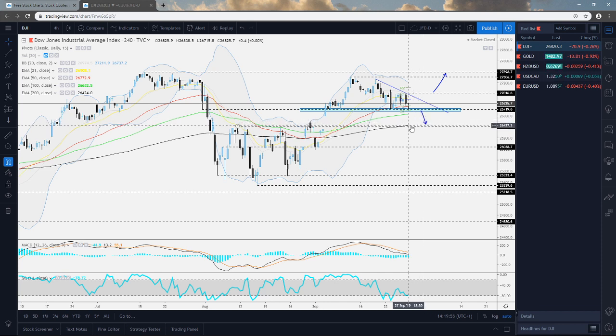Of course, we will aim for the 200 EMA here on the 4-hour chart near the 26,415 zone, but if that fails, then another good possible area of support could be seen around the 26,040, or in a way, you could round up towards that 26,000 level. But for now, let's go step by step. First, let's see if it actually wants to drop here.